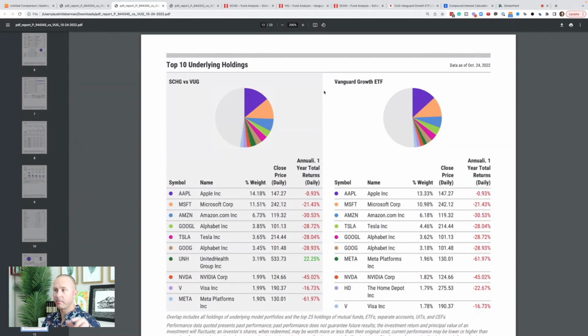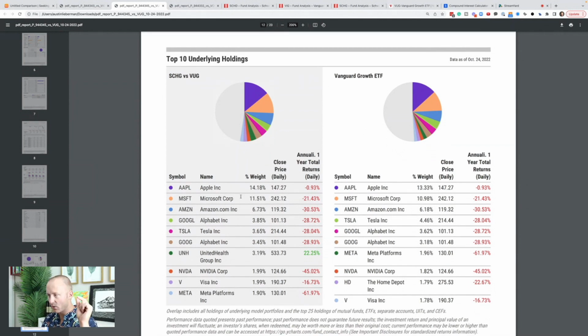All right, and here we go, comparing the top 10 holdings in SCHG to the top 10 holdings in Vanguard Growth, or VUG. And so a lot of them are the same. You've got Apple and Apple, number 1 and number 1. Microsoft, Amazon, Google, then Tesla, and then Tesla for SCHG, and Google's the next spot. United Health versus Meta in VUG, Nvidia's over in VUG as well. Then you get Visa. Visa is the 10th position. So some very similar positions here.